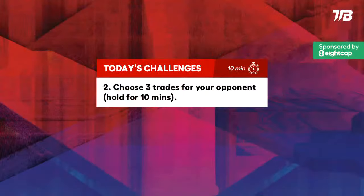So that's what makes this so much fun, which is that you guys are now going to make each other sweat. In challenge 2, you're supposed to give your opponent 3 trades where they're required to hold for at least 10 minutes. And once you're given those trades, you'll tell me how it looks and where you want to put your stop and target. So Simon went first last time. Michael, do you want to go ahead?